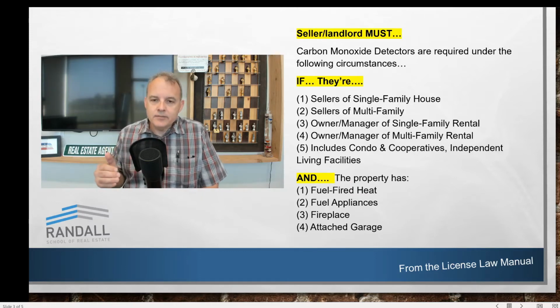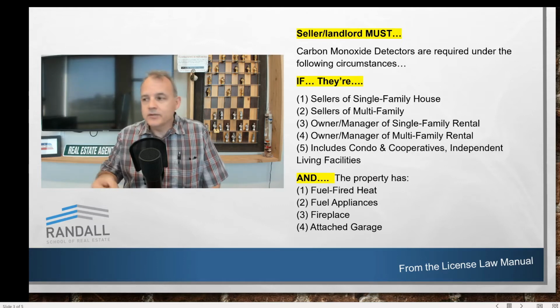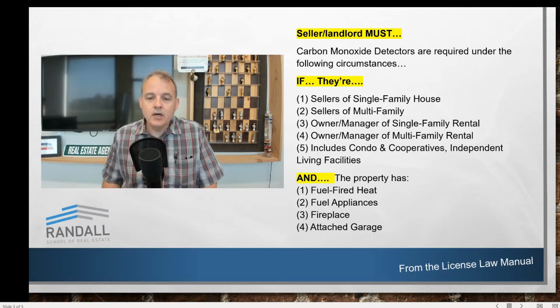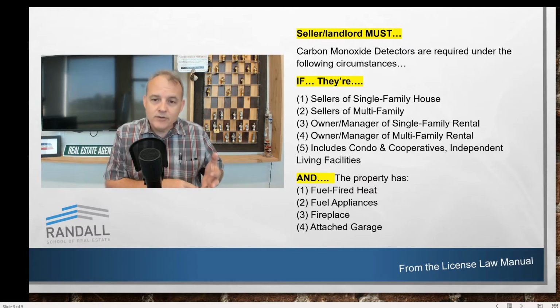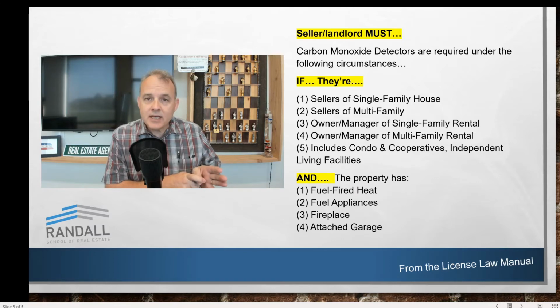And understand this, it's one of the four, not all four. So if it's a single family home that's being sold, or a single family rental, and it has an attached garage, or it just has a fireplace, one out of the four is all it takes to trigger this law. Because check this out, you could have electric heat, so it's not fuel fired, you have all electric appliances, an electric hot water heater, you don't have a fireplace, but you have an attached garage. Guess what?